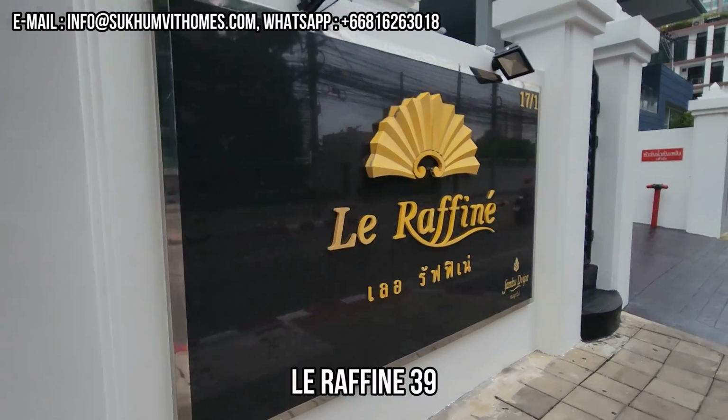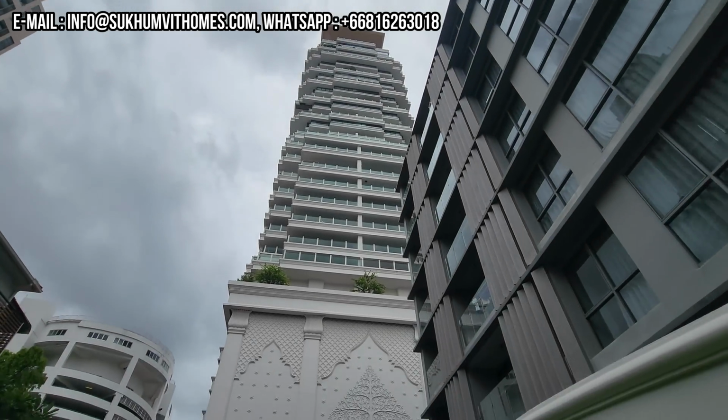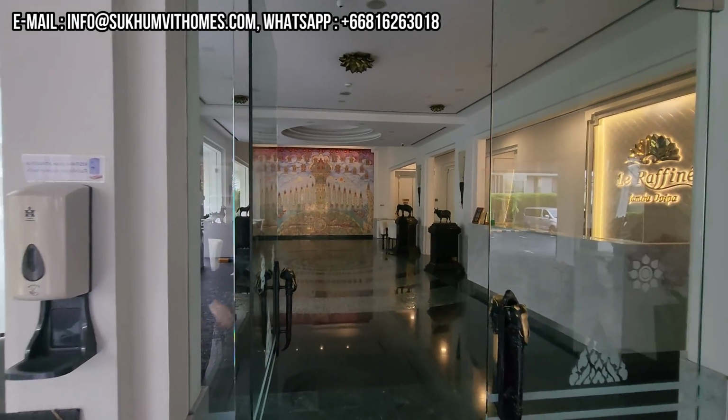So as I mentioned, there are 3 Raffines in Bangkok, and I showed you the Raffine 24 already, and now we are at the Raffine 39. And this one is located in Sukhumvit 39. This building was constructed in 2009 and it has 34 floors. This is next to the M Quartier Mall.